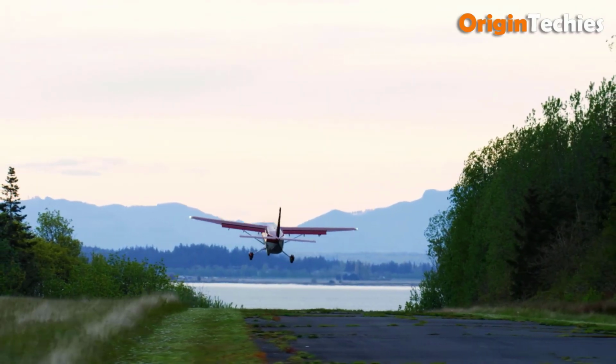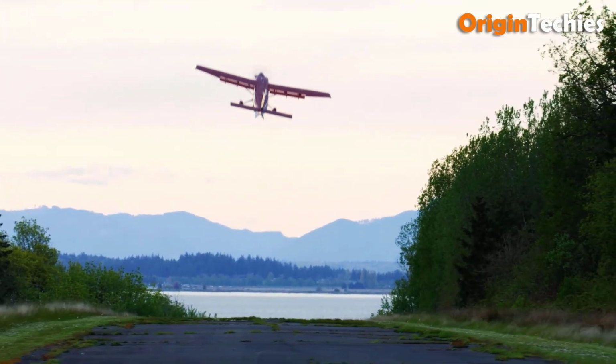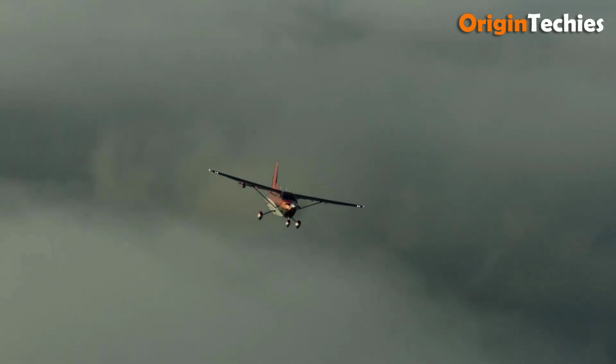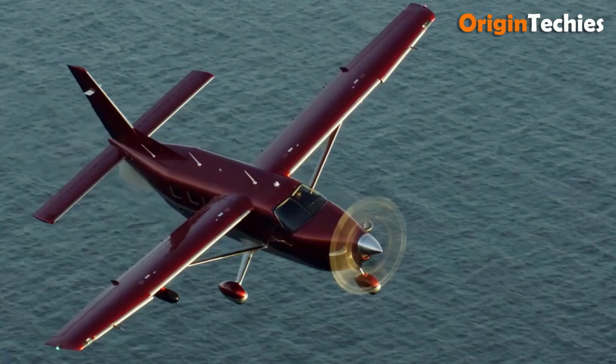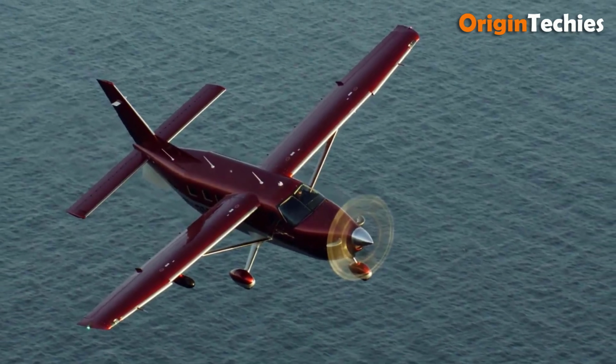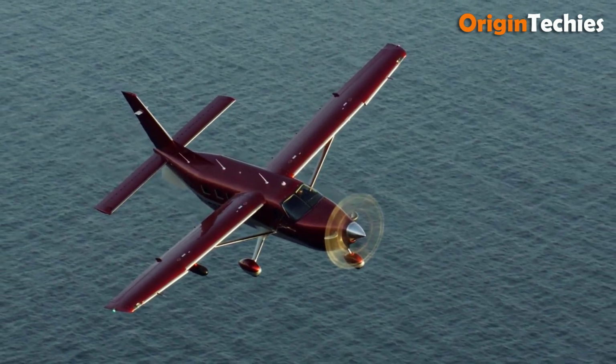Advanced avionics, including the Garmin G1000 NXi integrated flight deck, reduce pilot workload and improve situational awareness. With a maximum takeoff weight of 8,800 pounds and a useful load of 3,630 pounds, the Kodiak 900 is well suited for both commercial and private missions.